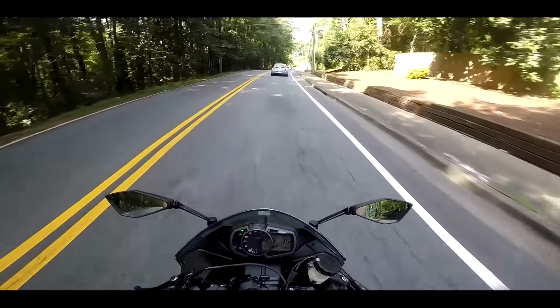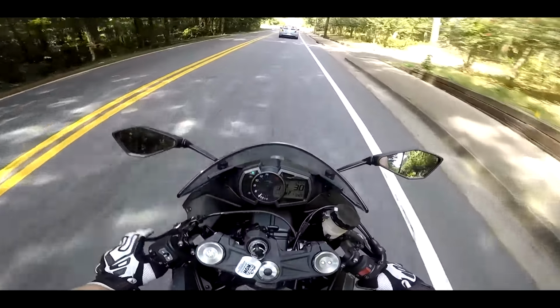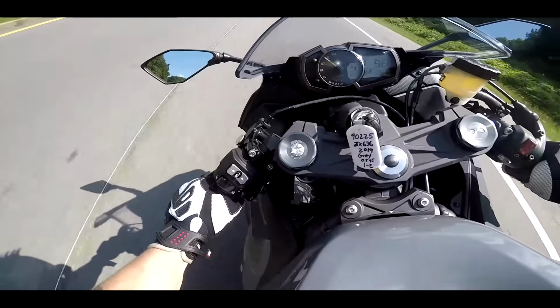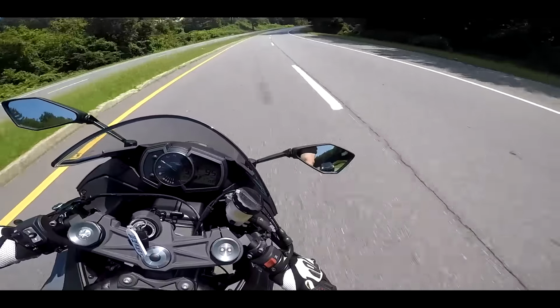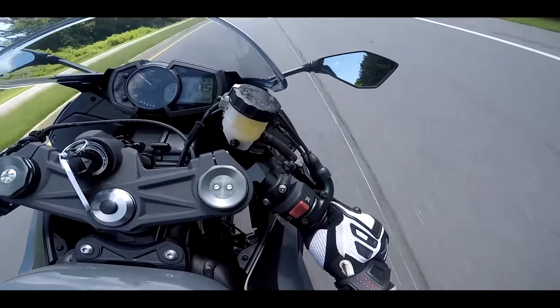I'll tell you what though, having this bike this light, this flickable with this much power, it inspires an unreasonable amount of confidence. Leaning into turns feels excellent. Powering through them and then out of them also feels perfect. And the whole time I was riding this bike, I just kept thinking about how much a professional rider could do with this kind of bike.